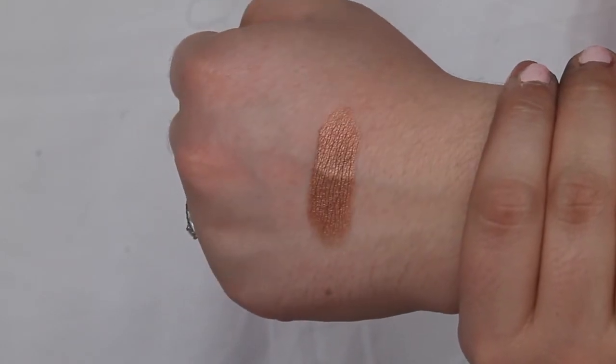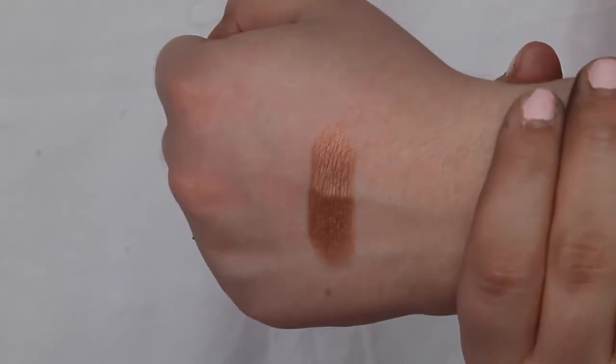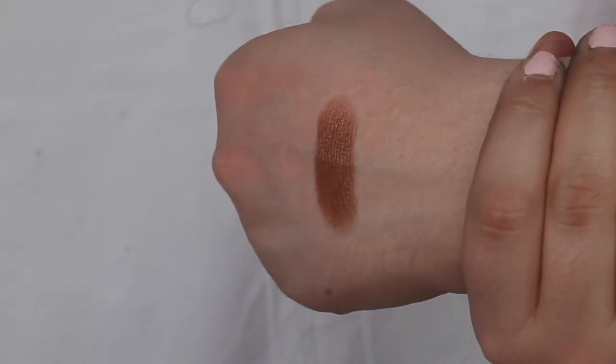It's kind of taupey, kind of rose goldy. It's rose goldy with a little bit of a peachy undertone. Next up is Candied Peach. So I first looked at it in the pan and I was like, you know, it's gonna be one of those shadows that's not too opaque, so I'm gonna want to put like a base down, something like that. It's what's all over my lids right now.